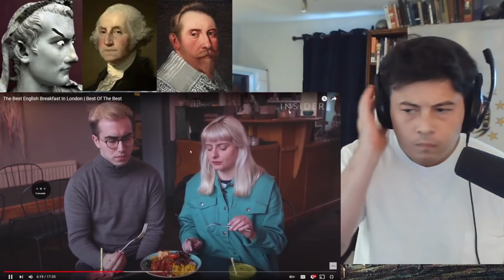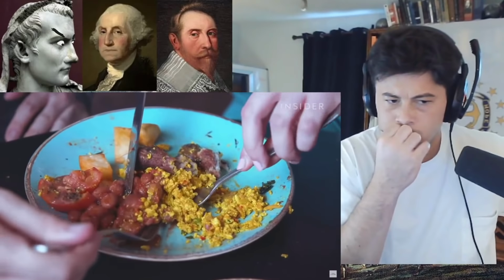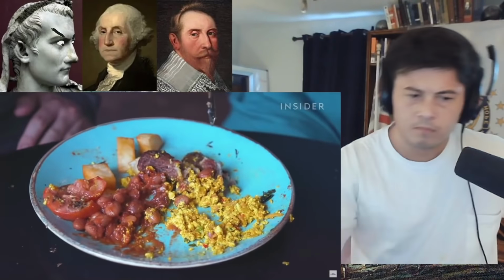Ooh. It's almost like a salsa base to it. You can really taste that there's fresh tomato in there. The tomato really comes through, less like the tinned, processed way that you might have Heinz beans. This is definitely beans in a tomato sauce.